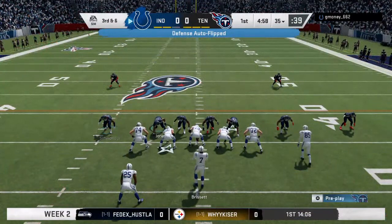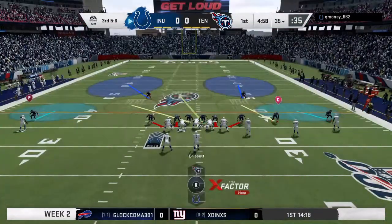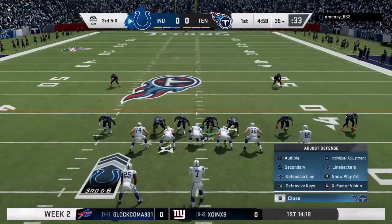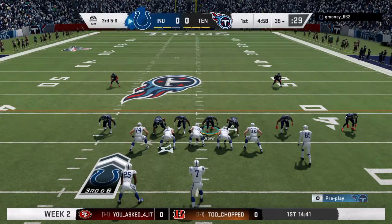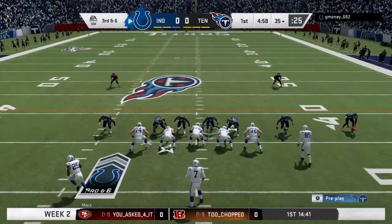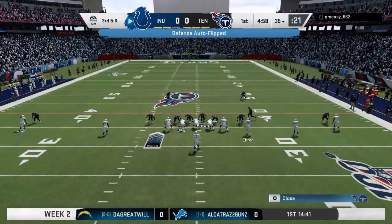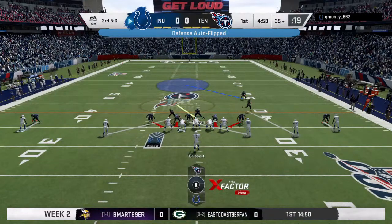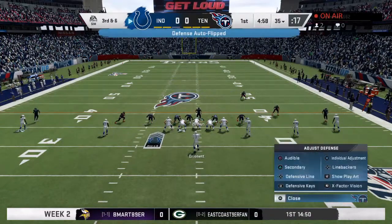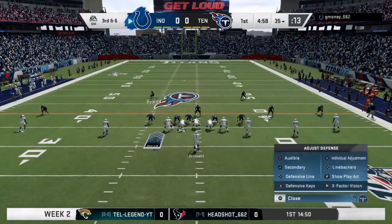This defense looking for an early stop. This is 3rd down and 6. Push him back. Hey, watch out. Check Mike 54. Watch the run. Let's go, defense. Hey, who we got? 54 is Mike. Watch 54. You're not ready.